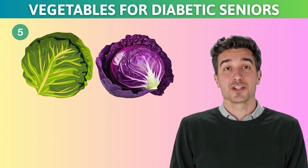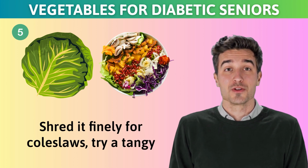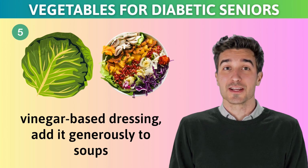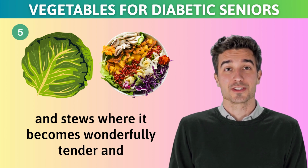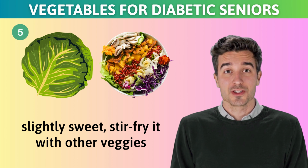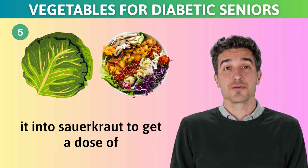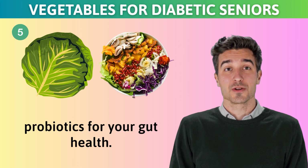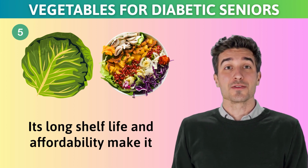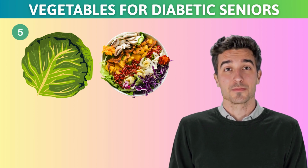Eating cabbage regularly could contribute to better heart health, thanks partly to its fiber helping with cholesterol management and its antioxidants fighting inflammation. And cabbage is just so incredibly versatile. Shred it finely for coleslaws. Try a tangy vinegar-based dressing. Add it generously to soups and stews where it becomes wonderfully tender and slightly sweet. Stir-fry it with other veggies and some lean protein, or even try fermenting it into sauerkraut to get a dose of probiotics for your gut health. Its long shelf life and affordability make it an easy and smart staple to keep around.